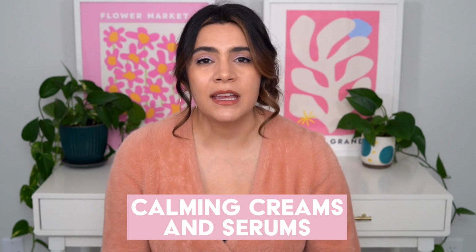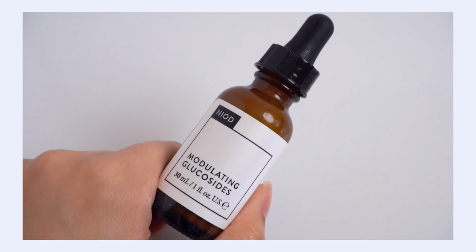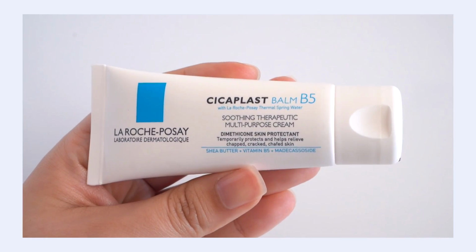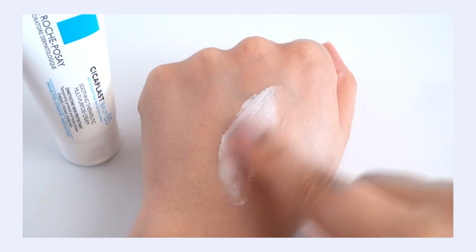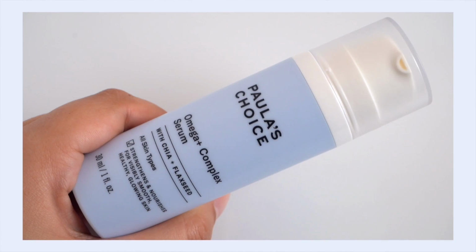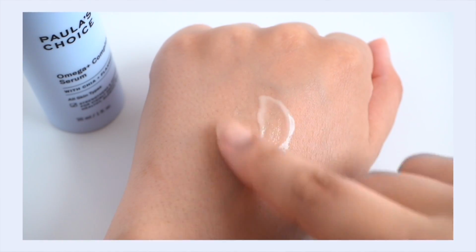Some that I really like include NIOD Modulating Glucosides Serum. I also really like La Roche-Posay Cicaplast Baume. So good to put on any areas that are feeling really inflamed or itchy. It's a multi-purpose healing balm. I also really like the Paula's Choice Omega Plus Serum as well.